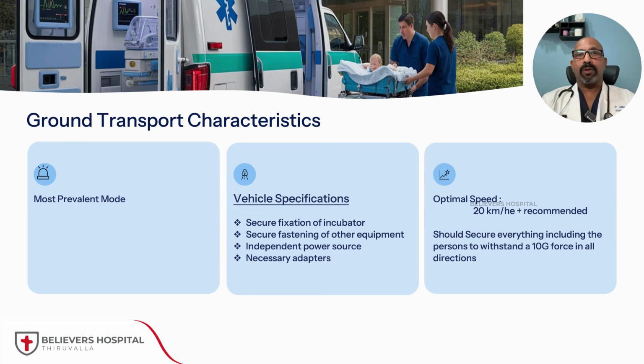The speed should be optimized as well. Typically, it should be around 20 kilometers per hour above the posted limits, and it has to balance the safety and the timeliness. Safety standards mandate that all equipment and personnel be secured to withstand up to 10 G force in all directions: forward, backward, lateral and vertical.